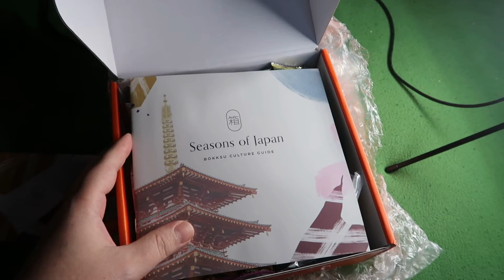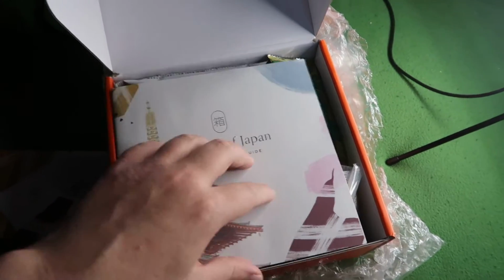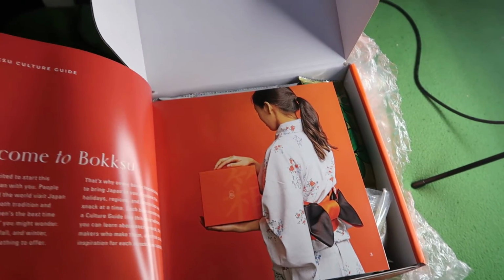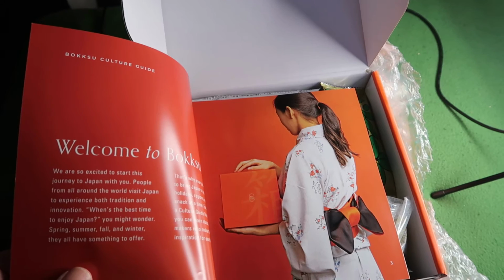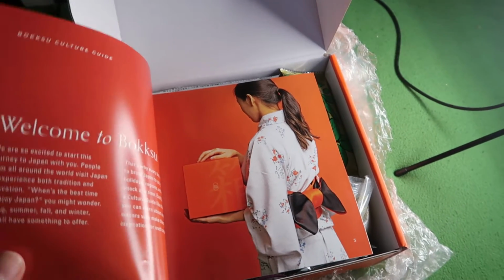Seasons of Japan. Bokksu. We are excited to start this journey to Japan with you. Oh, this is just wonderful.